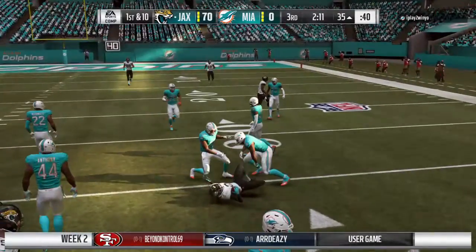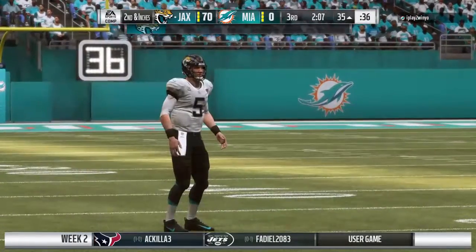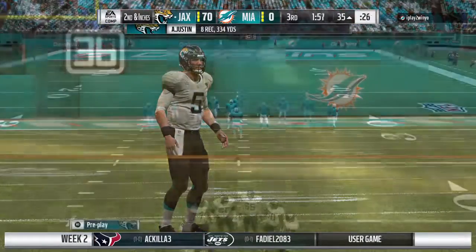Throwing right, and that's complete. And he'll go down here at the 35-yard line. 10 yards on the pickup there, and it'll be 2nd down.